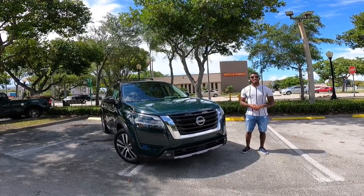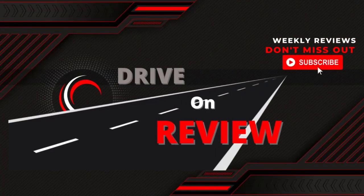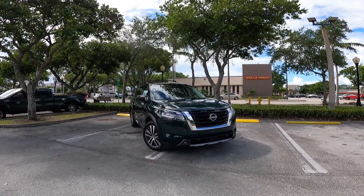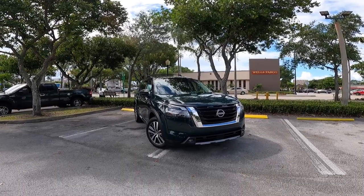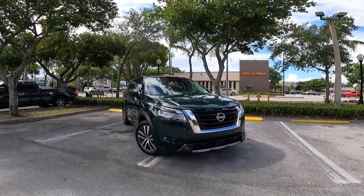But let's talk about the front styling for the Nissan Pathfinder Platinum. Let's talk about the exterior styling here for the 2022 Nissan Pathfinder. This one is painted in this beautiful shade of green. Looks really good with the gloss black and chrome trim throughout this vehicle.